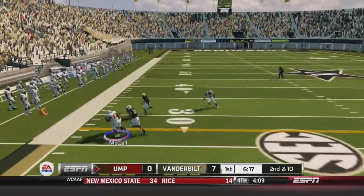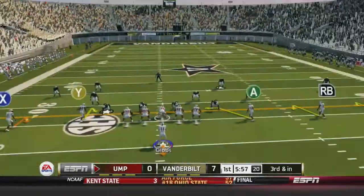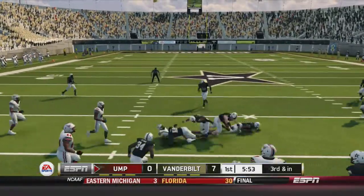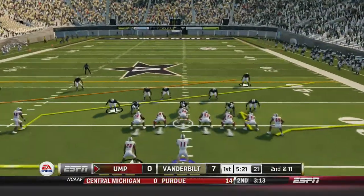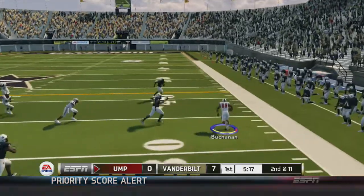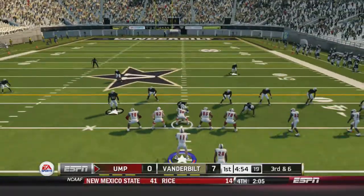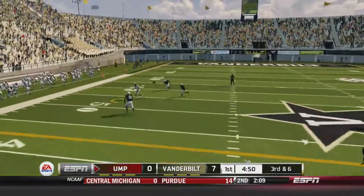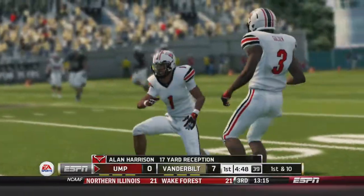Our offense comes on the field for the first time today early on in this game after that quick score, and it's Ronaldo McCall on the catch. 5 wide set, Gibbs throws, he's got Jamil Valentine, and he's got it for 6 yards and picks up the first. Gibbs had 250 yards passing last week, 2 touchdowns, and 1 interception. Gerard Buchanan gets the catch in the flat and picks up 5 yards. Trips to the right on 3rd down and 6. Gibbs has all day to throw, fires outside, and what a throw in between a couple of defenders.